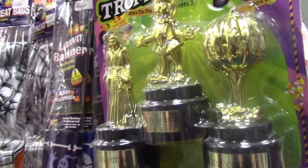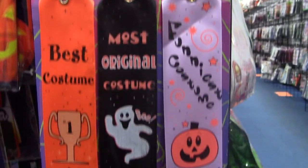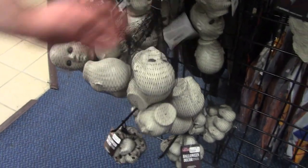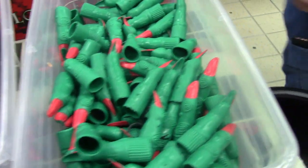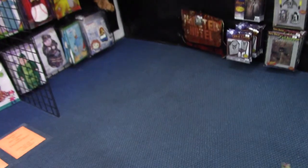These are cool for like a kid's costume contest, the little trophies. Baby doll heads. $7.99. That almost could be an accessory. Yes. You can hang it from your belt, your waist or something. Little odds and ends. These have not changed forever. Like when I was a kid, spider rings and fingers and these thingies. Timeless.